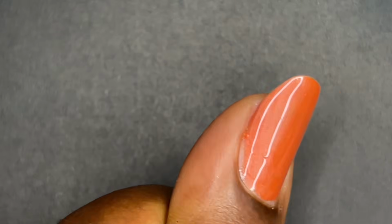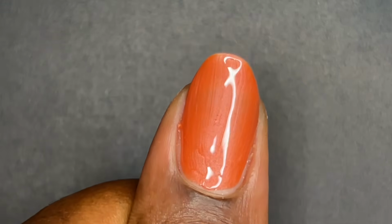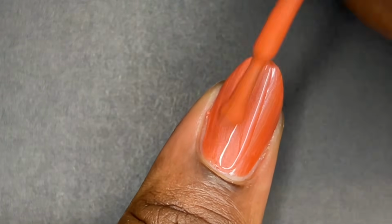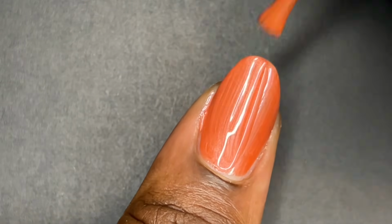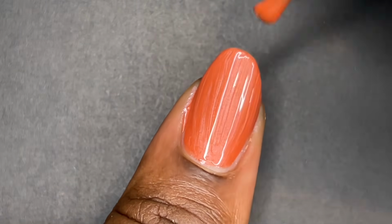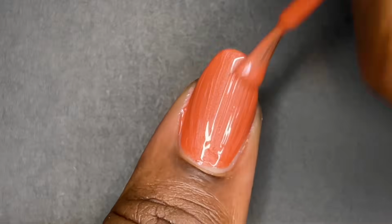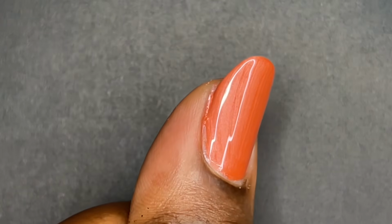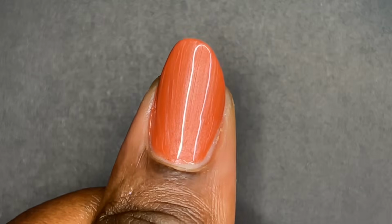I am looking forward to wearing this in September, October, or even November, because it kind of has a bit of brown undertones as well. But I did really like this. I'm cheating a bit. This is one I actually haven't worn on my fingernails yet. But I saw it in my collection and I was like, oh, that's another one I've got to share with you guys. But I do actually really like it.